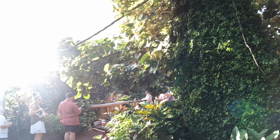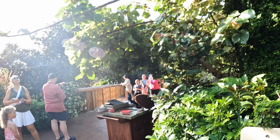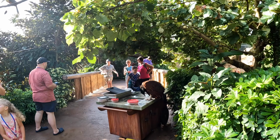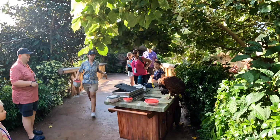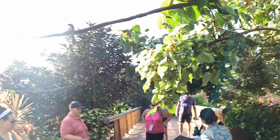All right, now we're at the Explorer's Aviary. It's basically a place where you can go in and they'll give you seed to feed the birds, and they'll actually come and eat out of the cup you're holding. Don't eat all my food, though. Oh, thank you.